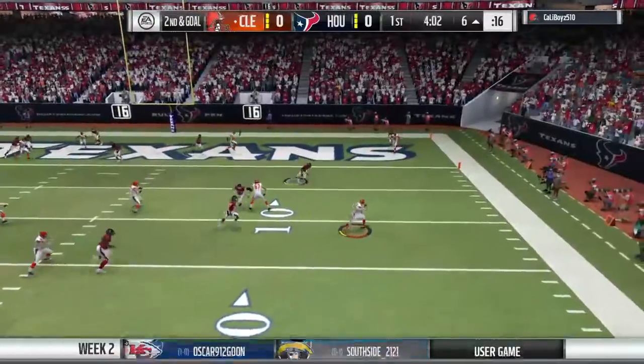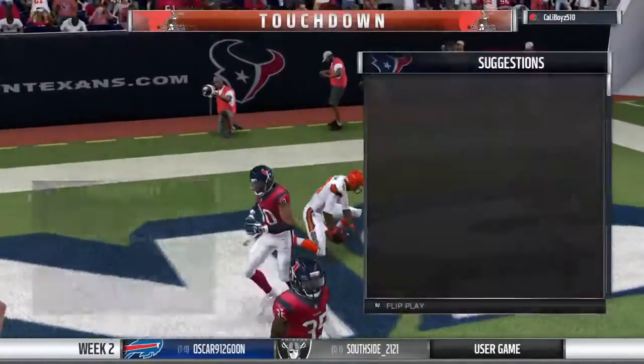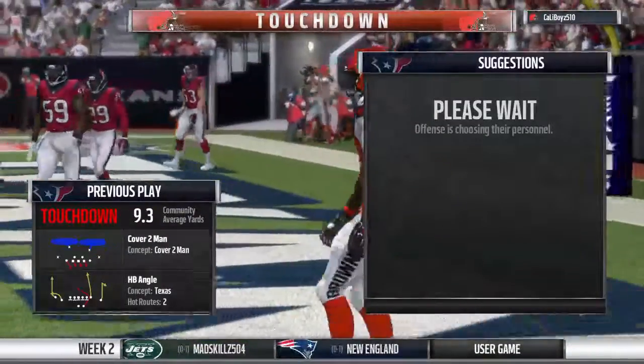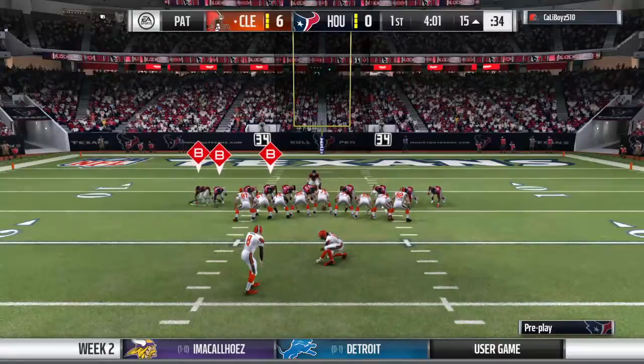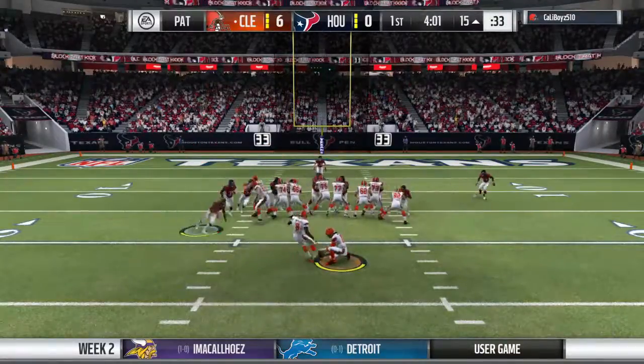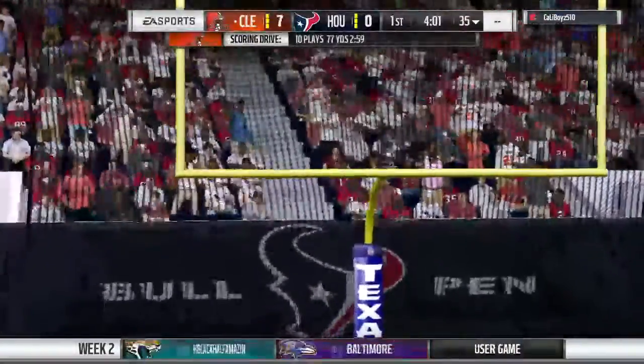Now he'll escape to his right. He's got his target. It's Coleman for a Browns touchdown. Brandon Coleman, his 2nd touchdown on the season. And the Browns take it right down the field and score on the opening drive.